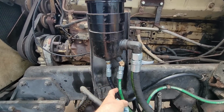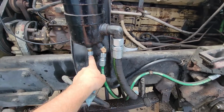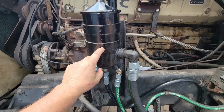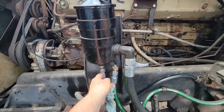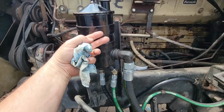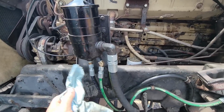While I had that apart, there's a filter in here. So when the fluid comes from the gearbox in here to go back into this reservoir, it comes up the center, and there's a post in here that's drilled. And what happens is that fluid has to go from the inside of the filter through the filter and out before it touches the rest of the fluid, so it gets filtered again.